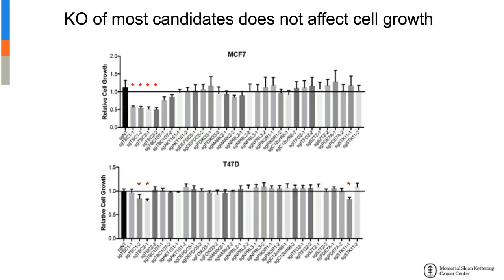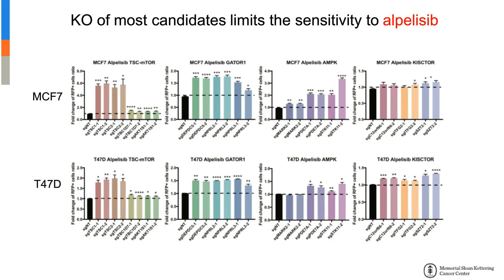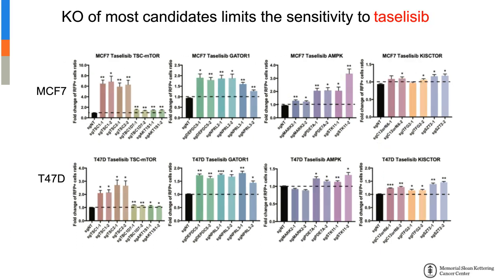Our data shows that knockout of most candidates does not affect cell proliferation, with the exception of TSC1 and TSC2 knockout in MCF7 cells and TSC2 knockout in T47D cells. Consistent with the screen data, we observed that loss of most candidates limited the sensitivity to alpelisib in both MCF7 and T47D cells, with the exception that C12orf66 loss does not cause resistance to alpelisib in MCF7 cells, and MARK2 loss does not cause resistance to alpelisib in T47D cells. I will tell you the reason later. Similar findings can also be seen with another PI3K alpha inhibitor, taselisib.